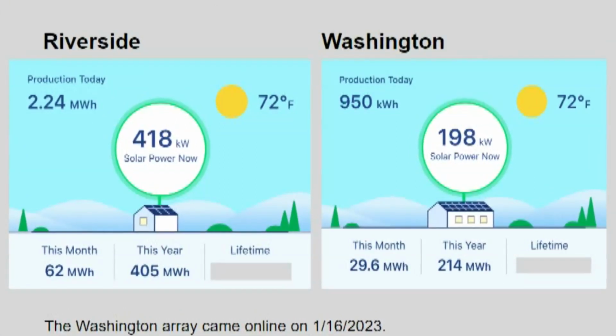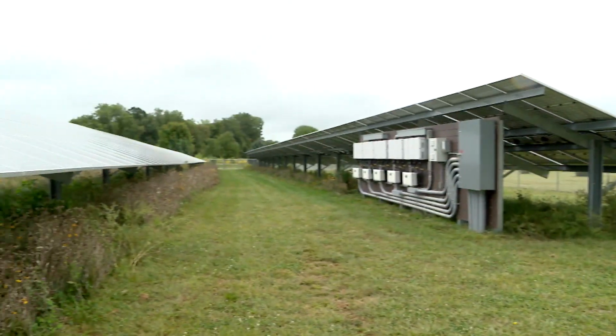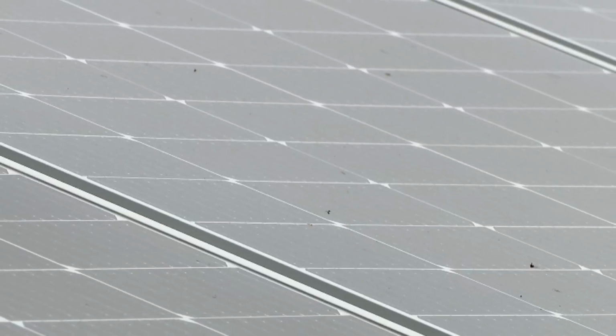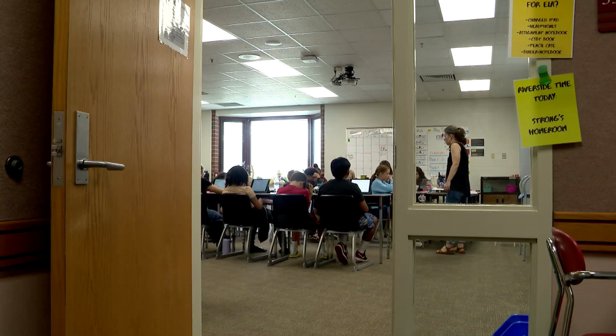I think when you operate 1 million square feet of buildings and have 200 acres of property, you need to be as environmentally conscientious as you can. That's another important piece for both Mayhorter and Schoaf. Reducing the environmental footprint, saving taxpayer dollars, all while turning light bulbs on for students inside the classroom.